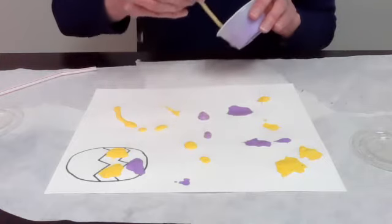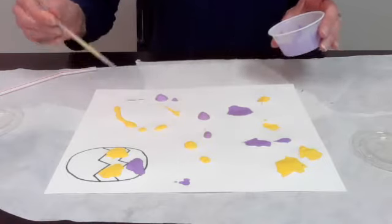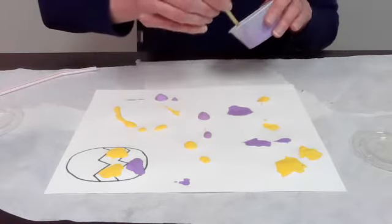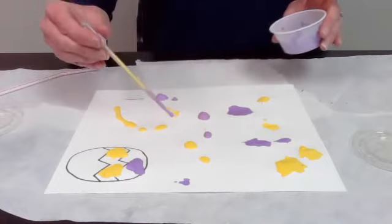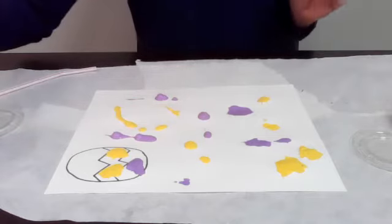All right, let's get some more purple on here. Do a line of purple down here. My purple does not want to make lines. It wants to make blobs, and that's okay. There we go. That's a good line.